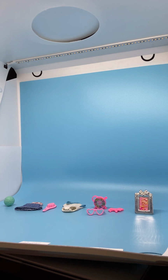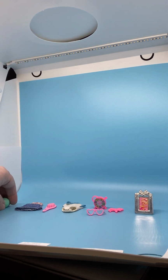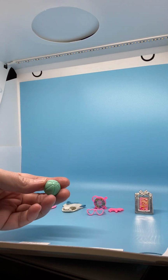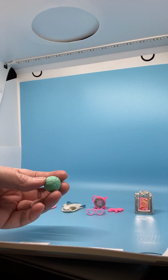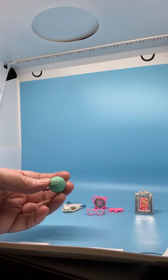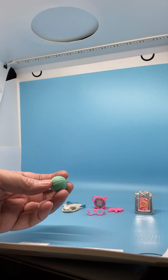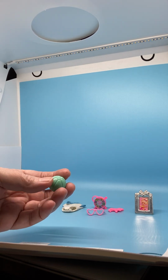And first of all, we've got this little green ball. Looks like a beach ball or a play ball. This comes with a 1996 Nursery School Kelly Playset. Item number 67535.